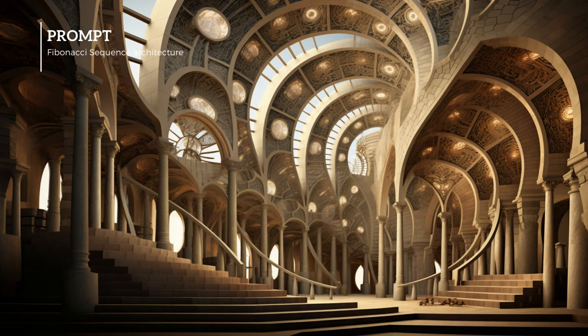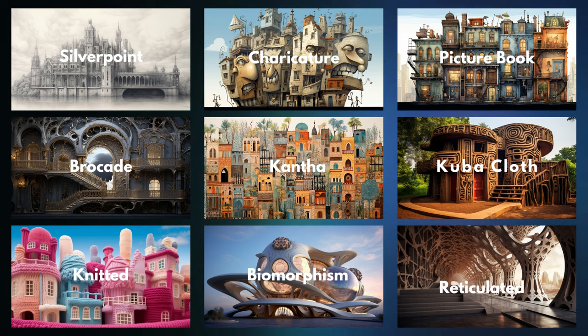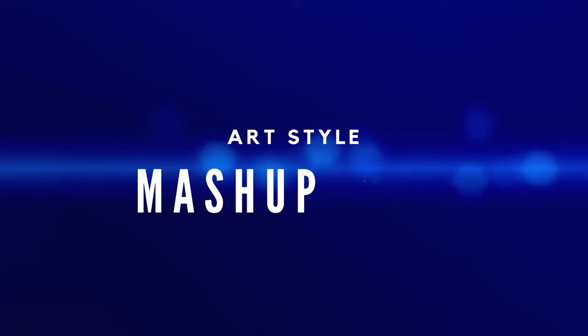There you have it, 10 more art styles you can use when creating AI images. But you're not just a spectator, you're a pioneer, blending art styles like a DJ mixing beats. Let's mash together art styles. Each mashup focuses on one of our key styles.